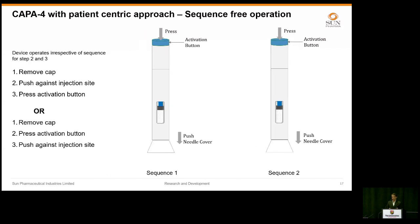So again we had to consider the patient, the targeted population or indication. We followed a patient-centric approach. Then we changed the device from sequence-based to sequence-free operation, where after removing the cap, if the patient pushes the needle cover against the injection site and presses the activation button, it will get operated. In reverse, if he presses the activation button and then pushes the device against the injection site, it will also get operated.